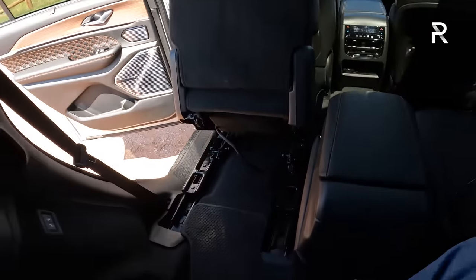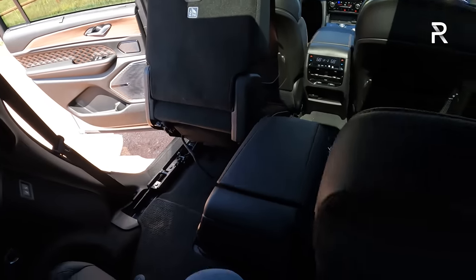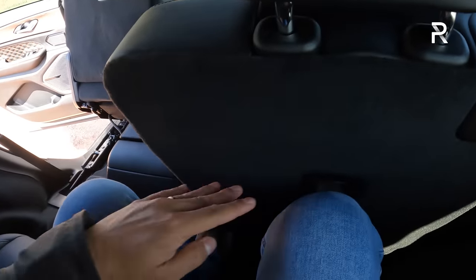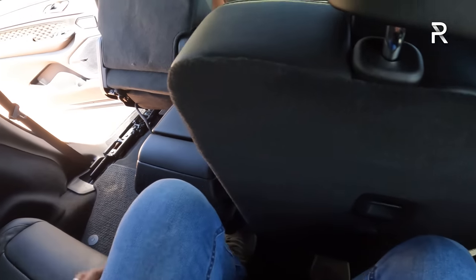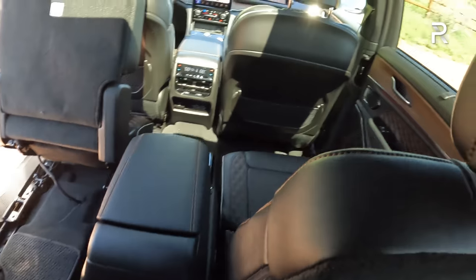Jeep says there's around 30 inches of legroom back here, which is perfectly fine. This is with the seat all the way back. You can see I'm 5'7". My knees don't touch this. The floor is a little bit higher. The seat's cushion doesn't really offer much in terms of support. In terms of headroom, at 5'7", I have a decent amount. Actually, this is not bad at all.